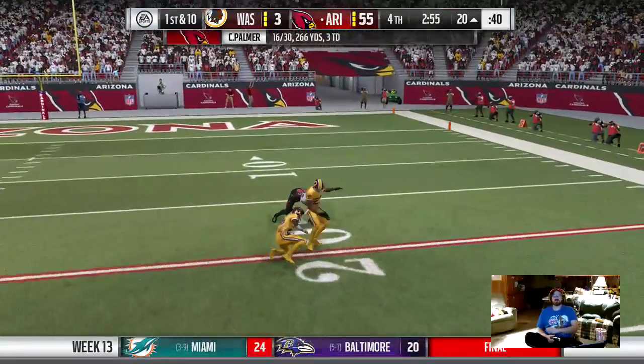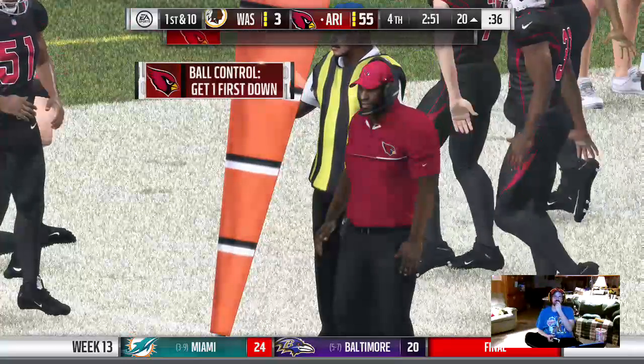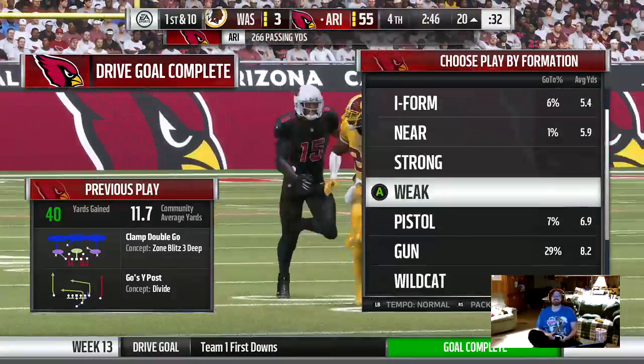Oh, my God. Oh, Robinson, that's right. You traded Manning for Winston, the Cardinals. Check that out. And even 40 yards. And they just had another big completion there to Allen Robinson.